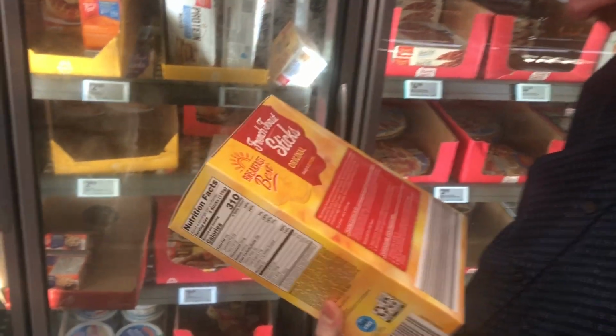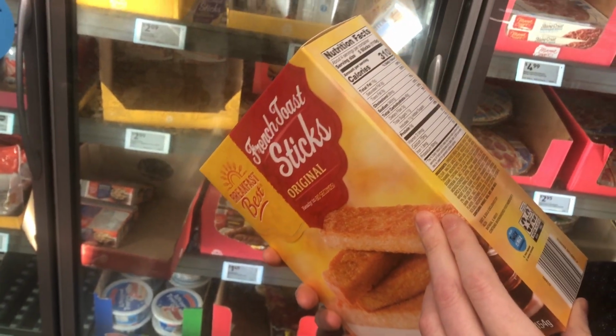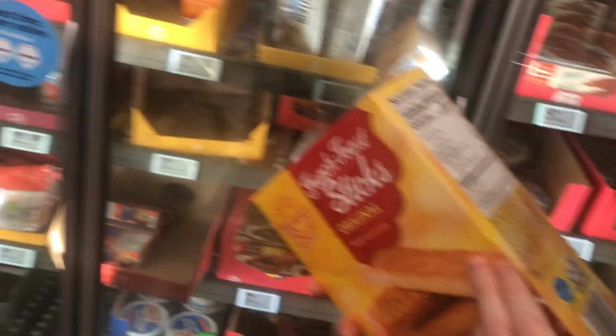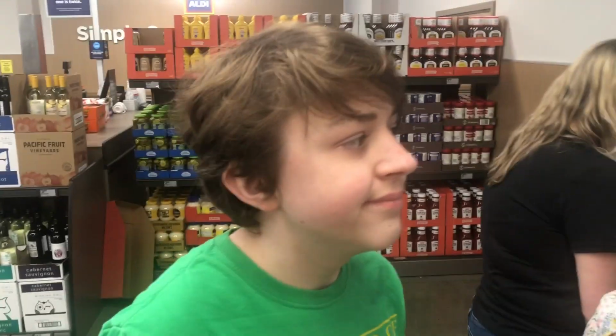Let's see. Where's the... Oh, here we go. How many cheesecakes are there? 24. Robert, how is the trip so far?